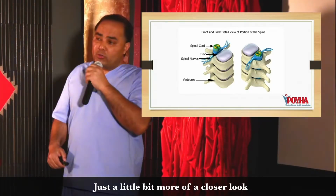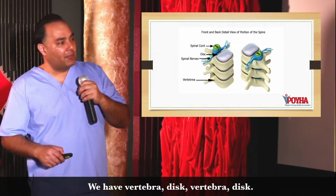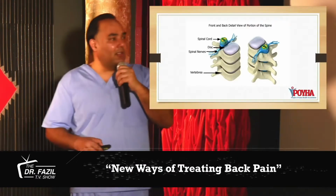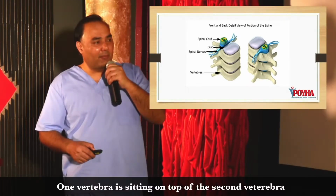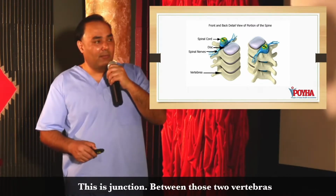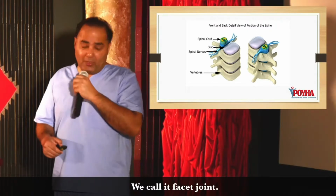Just a little bit closer look at the spine. So we have vertebra, disc, vertebra, disc. The disc is like a cushion between the vertebrae. Vertebrae are bones, and you can see one vertebra sitting on top of the second vertebra, and likewise. And this thing right here is known as the facet joint. This is a junction between those 2 vertebrae. There's a joint, just like a knee joint. It has a small joint there. We call it the facet joint.